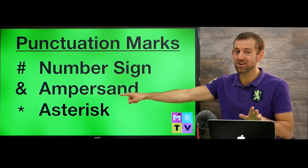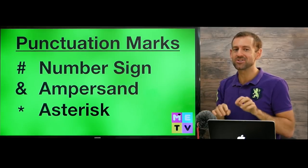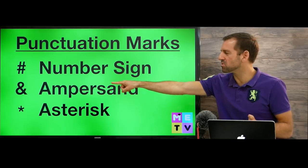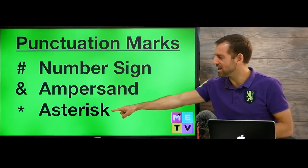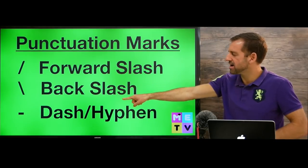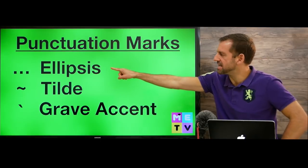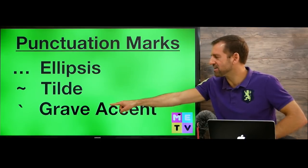Now, I have to be honest with you. I didn't know what this was called, so I looked it up before this lesson. I think most people would just call that symbol the and symbol. Okay, so this is called an asterisk, and this is the forward slash, the backslash, and this is called a dash or a hyphen. Okay, here we have an ellipsis and a tilde and a grave accent.